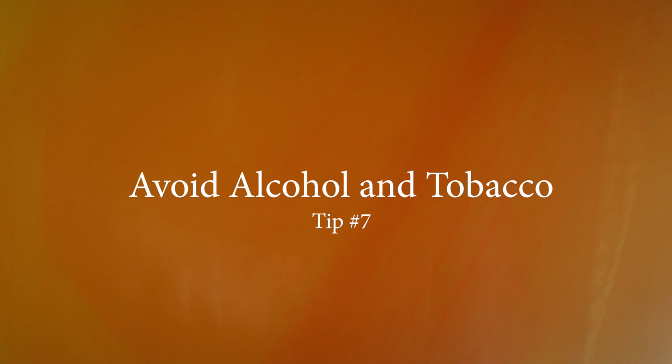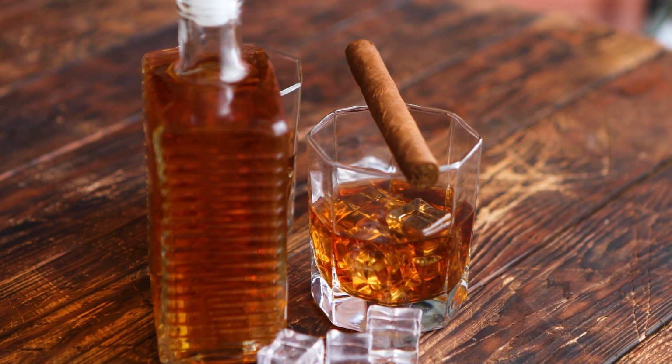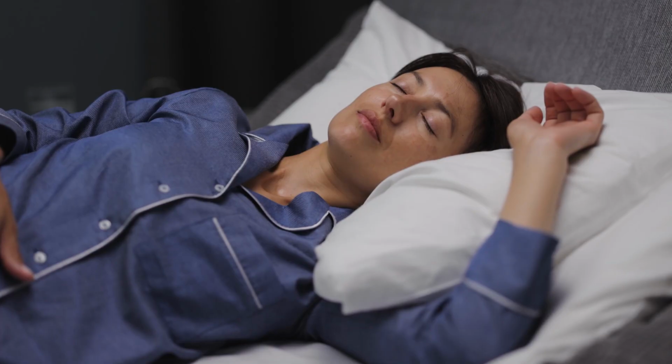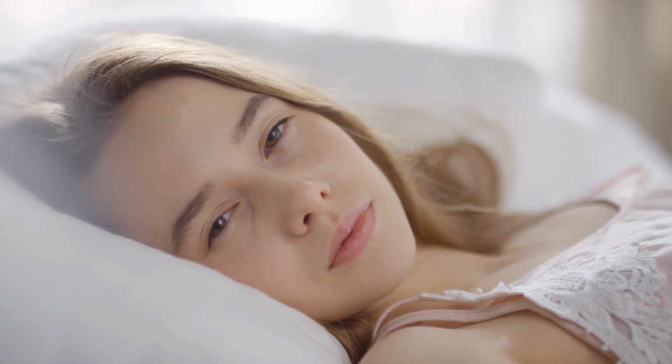Tip number 7 is to avoid alcohol and tobacco altogether to improve your overall sleep hygiene. While it may feel like alcohol can help you fall asleep, it can actually keep you from achieving stages 3 and 4 of the sleep cycle, which is the restorative phase of sleep. This is where you regenerate your energy. Tobacco products have a similar impact on your body as well.